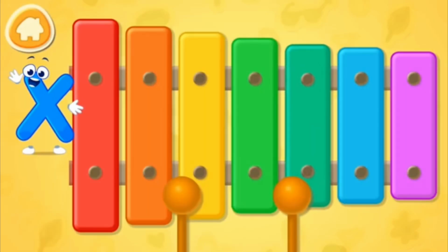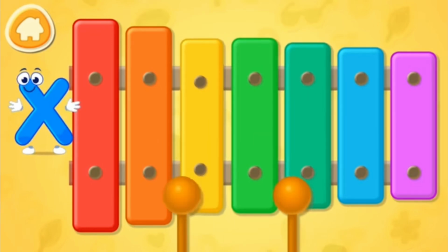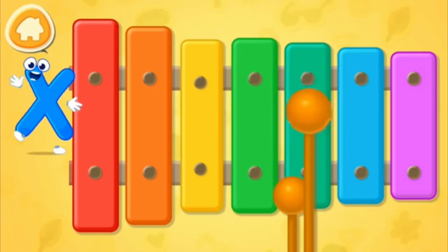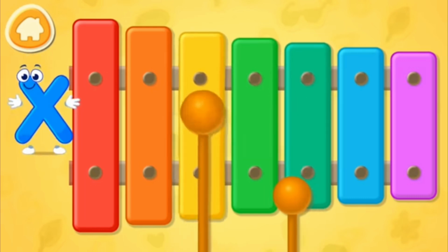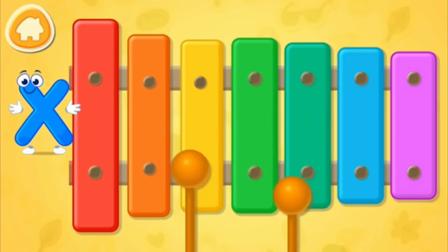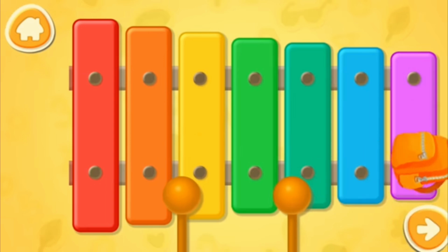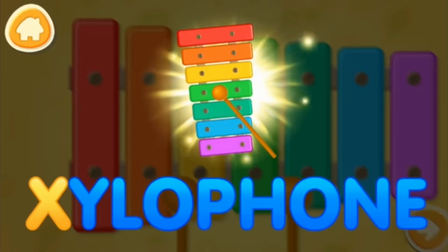It is a xylophone! Thank you. You're doing great. X, xylophone.